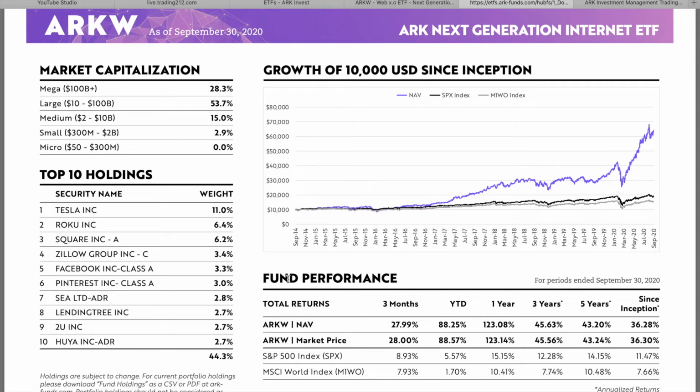You can also see the fund performance here, which has been very impressive over the last year. We can see here that the ARKW ETF over the last year has gone up an incredible 123%, which is absolutely insane for an ETF.